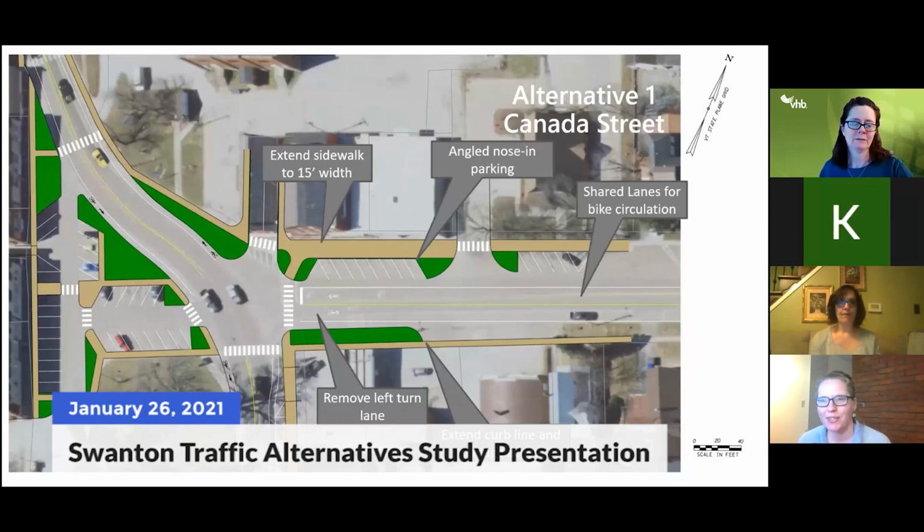So again, same image on your screen, but shifting our focus to the right-hand side of this image. In alternative 1, the main feature here is extending the sidewalk. Currently, I think the sidewalk is somewhere in the range of 8.5 feet wide. We're proposing a 15-foot width here, really maximizing that space in front of those retail locations. Again, mimicking what's out there today with the angled nose-in parking, maximizing the parking area through here, and its sister mini angled parking area to the right here.